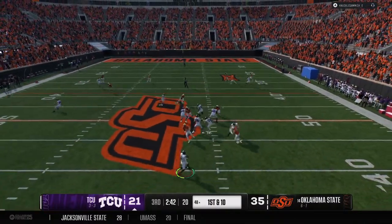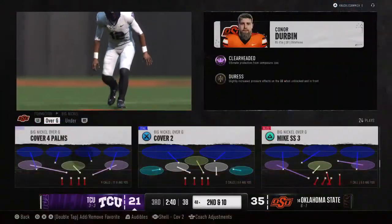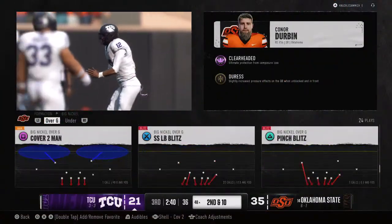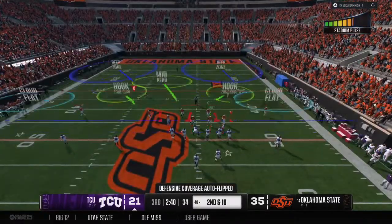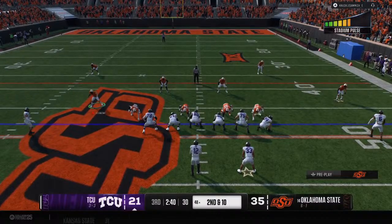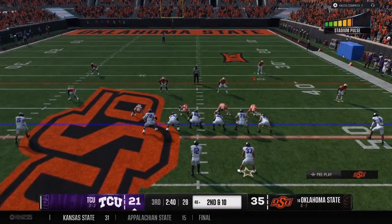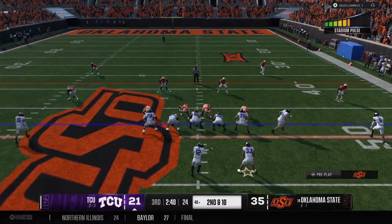Wants to throw on 1st down. And he got smacked just as he released the pass. It's incomplete. And finally, the defense is able to get some pressure on this quarterback. They had been trying all game long different ways to affect him. Weren't able to get there. But on that play, because of the pressure, it affected his accuracy, and that's why the ball falls incomplete.